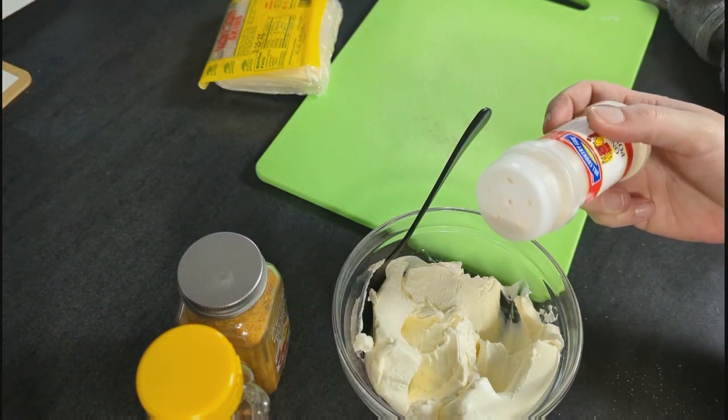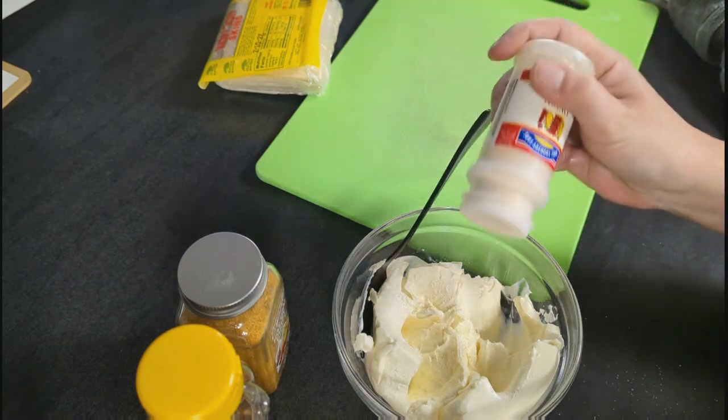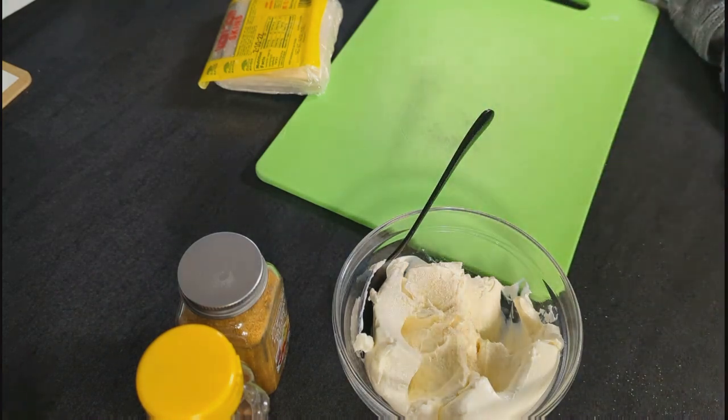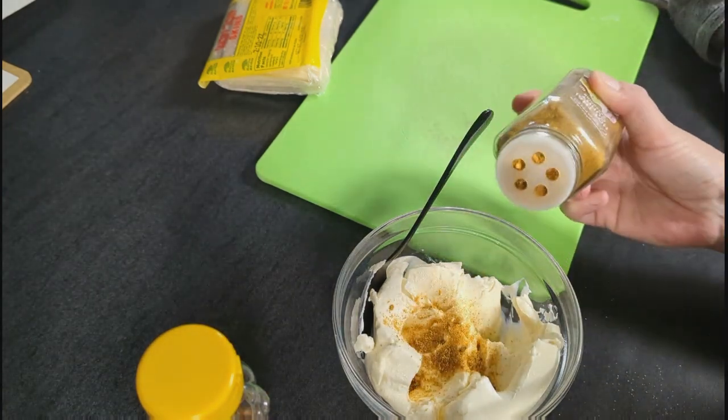And I'm just going to add in my honey, hot Thai curry, and onion powder. I didn't really measure any of this, I just kind of tasted as I went. But this turns out so good, and they're not really spicy, but you can taste the curry.